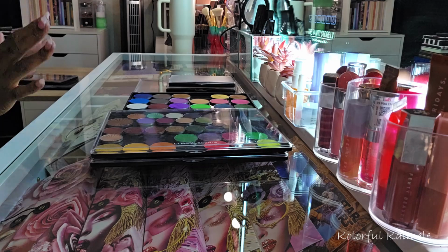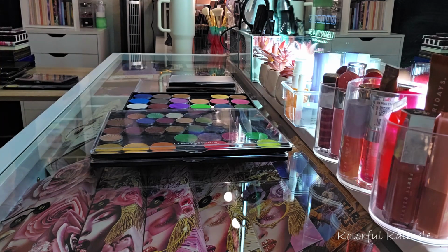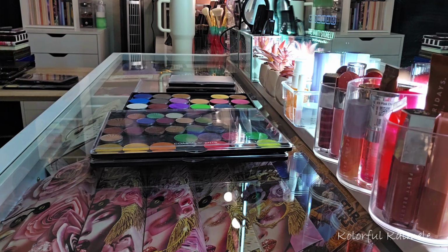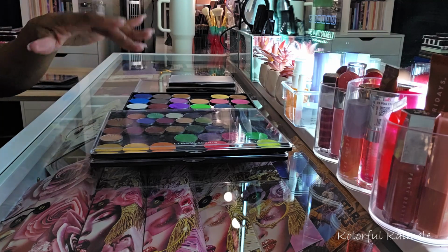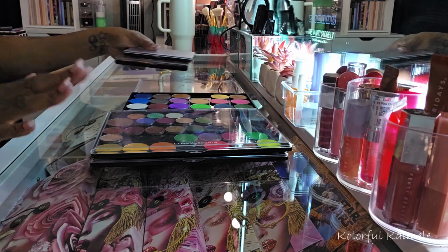So, okay, now I have to wrap my brain around this. Am I just going to forget the sizing and just separate them? I think that's what I'm going to do. Next question, am I doing rainbow? So am I doing red, orange, yellow, green, blue, purple, black, white? Yeah, that's probably going to be easiest for me to organize them.